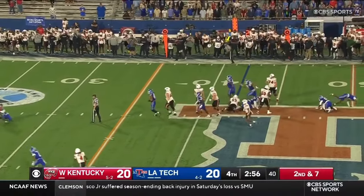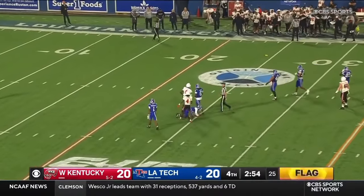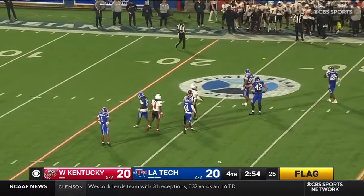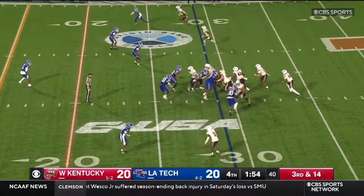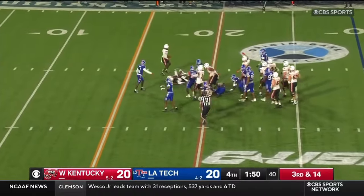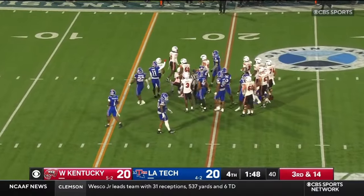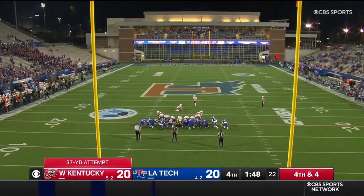Tisdale to throw over the middle, and it's complete, but a flag's down. So here's Tisdale, just like you said, keeping it on the QB power, breaking some tackles with a really nice gain to shorten up a potential field goal here. On a 37-yarder.